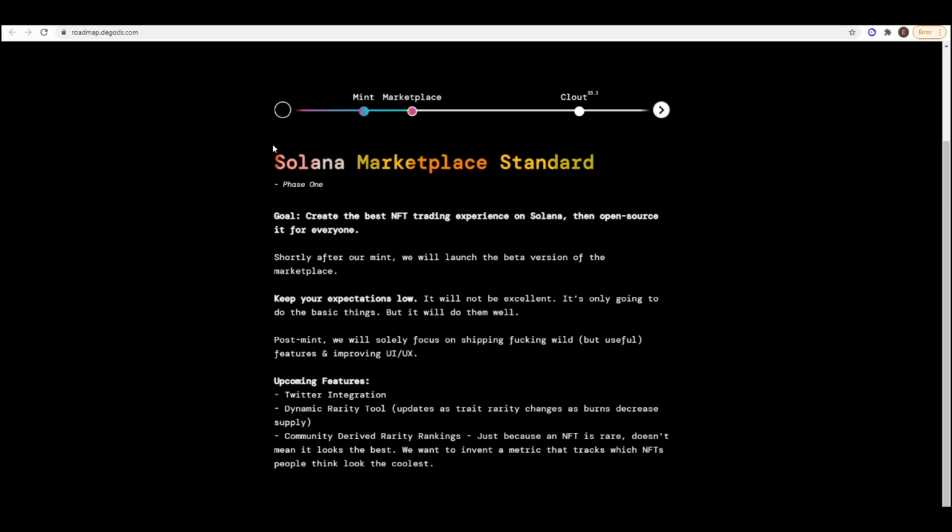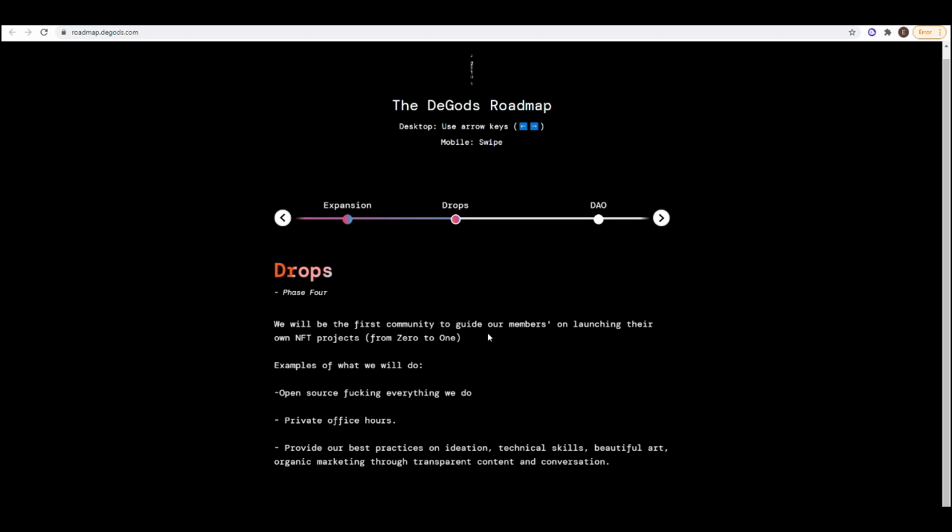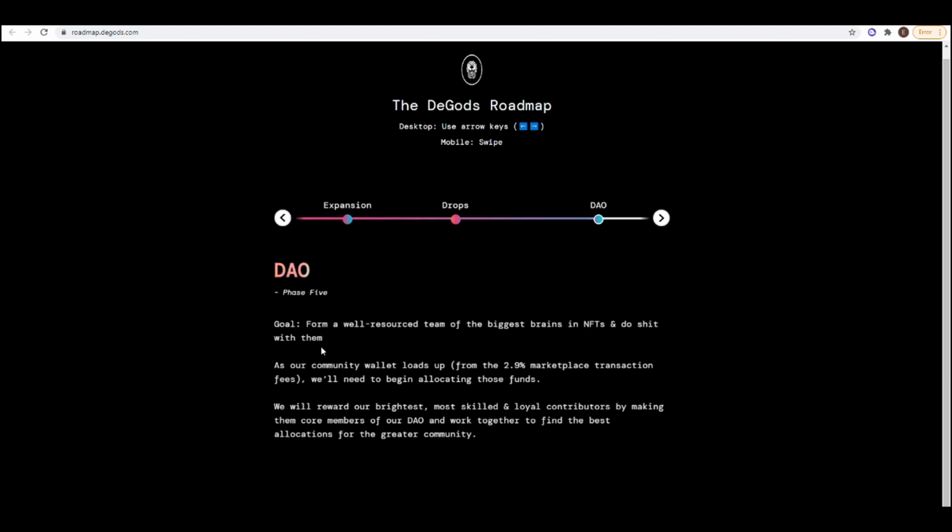So they'll get the marketplace up and running. So if you don't already have a DeGod, you can buy them from the secondary. So they will be the first community to guide members on launching their own NFT projects. So they're going to open source everything and have private office hours to help people launch their own NFT projects. And then they're going to form a DAO as well. So as the community wallet loads up from the 2.9% marketplace transaction fees, they're going to begin to allocate those funds. So I expect they'll probably start buying other NFT projects in the Solana ecosystem.